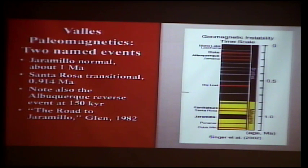Jaramillo Creek runs from the resurgent dome, and it flows in the eastern part of the caldera. And the Santa Rosa dome is this transitional event. There's also another named event in New Mexico, the Albuquerque reverse, a little short reversal in the big normal. This is all summarized in a book called The Road to Jaramillo, published in 1982 by a guy named Glen. I don't recommend it as an action novel, but if you're so inclined, you could read it and see this progression in the history of plate tectonic theory and how it kind of ends up at Valles Caldera in some ways.